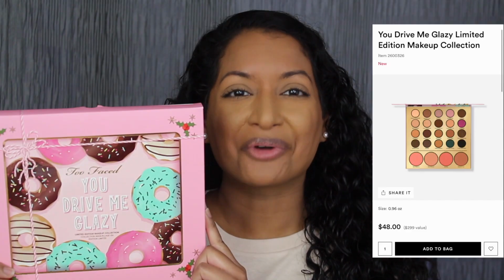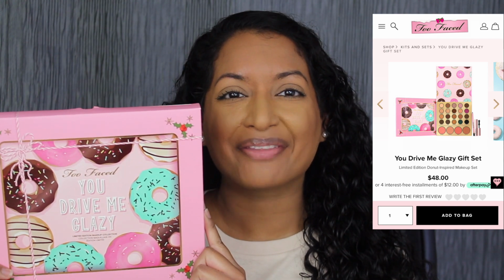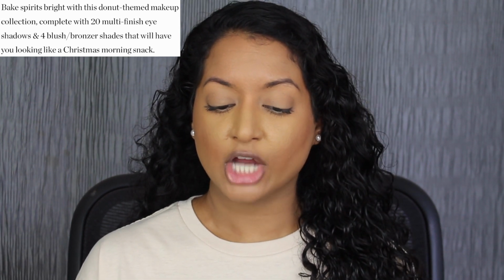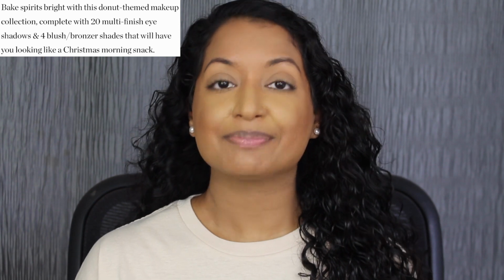This set retails for $48 at Ulta Beauty and Too Faced online. I do want to read a little bit about this set on Ulta's website. Bake spirits bright with this donut themed makeup collection, complete with 20 multi-finish eyeshadows and 4 blush bronzer shades that will have you looking like a Christmas morning snack.